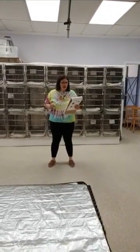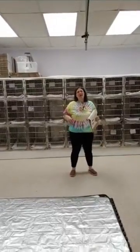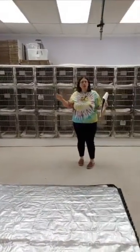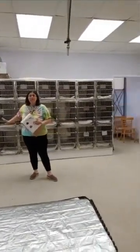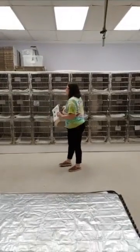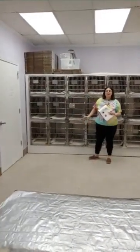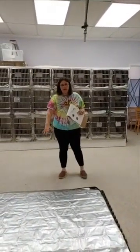So just stick around. Where I'm standing right now is our surgical prep area, and you guys don't get to see this. This is a large bank of cages that is typically filled with cats. So on a surgery day, pretty much all of these are going to be filled with kitties that are preparing for surgery.